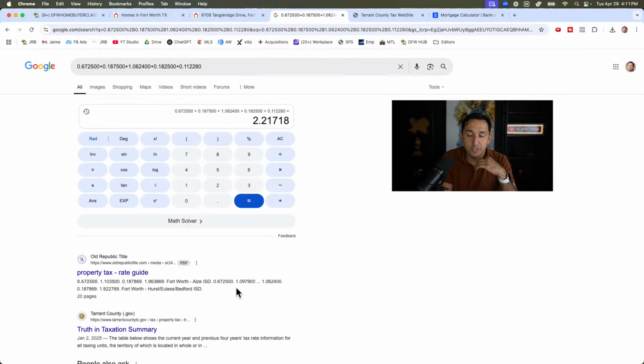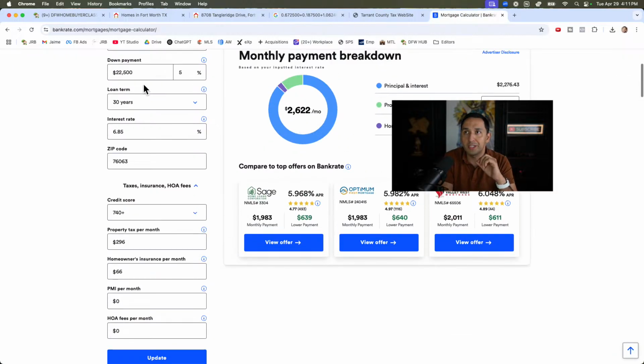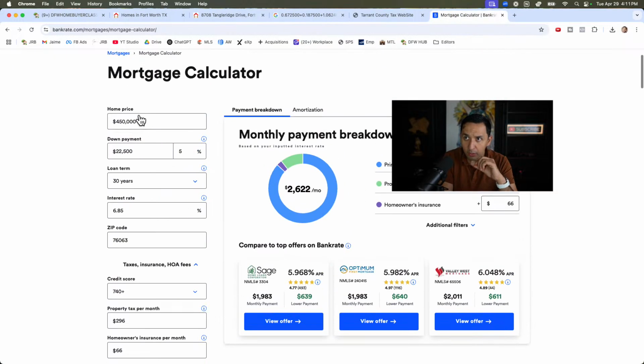Boom. So this means that your property tax rate for Fort Worth is going to be 2.2, let's call it 2, make it easy, 2.22%. That's the property tax rate for Fort Worth. So what we're going to do now is multiply that times the market value to give us a conservative amount in property taxes that we're going to pay. This is a conservative amount.